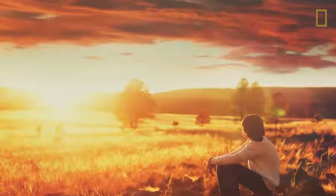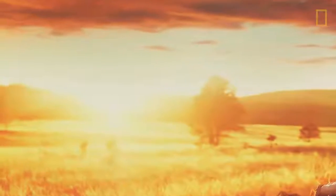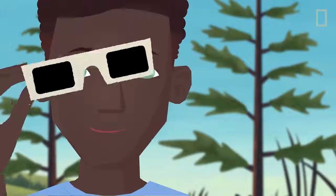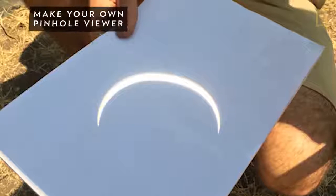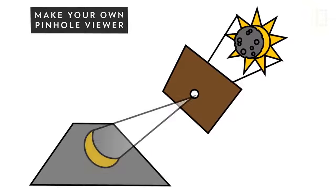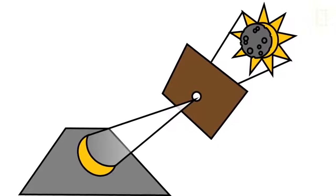We interrupt this video for an important safety announcement. Looking directly at the Sun, even during an eclipse, can cause permanent eye damage. Fortunately, there are ways to enjoy an eclipse safely. The easiest is to use certified eclipse-watching glasses, which are shaded thousands of times darker than typical sunglasses. You can also look at the eclipse indirectly by making a pinhole viewer. Simply poke a small hole in a piece of cardboard. Hold the cardboard up to the Sun, allowing the Sun's image to be projected onto a flat surface. Be sure to look only at the surface and not through the cardboard.